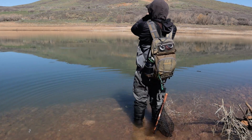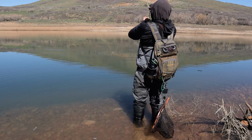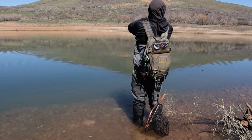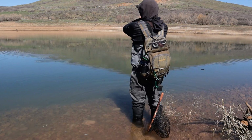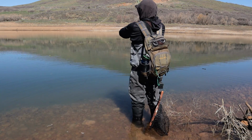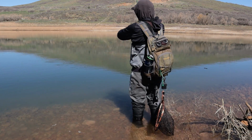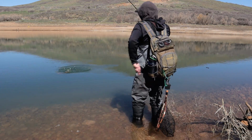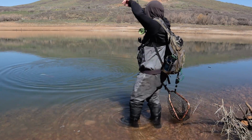Oh, that looks like a big one. Oh, that is a big one. Let's not lose this one. That's gotta be a 20-inch cut. Dude, what a nice fish. Where's my net? Oh god, I can't find my net.